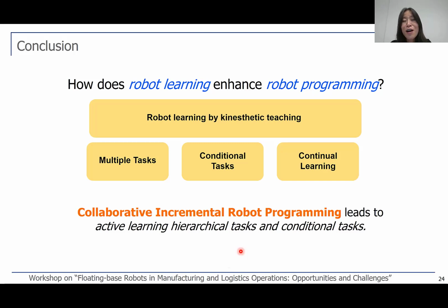And I tried to convince you how robot learning can further assist the human programmer in robot programming, basically. And I hope I showed you some examples of that. So I hope I showed that robot learning can enhance the teaching of multiple skills, conditional skills, and also continual learning. So my main take-home message would be: collaborative incremental robot programming leads to active learning of hierarchical tasks and conditional tasks.